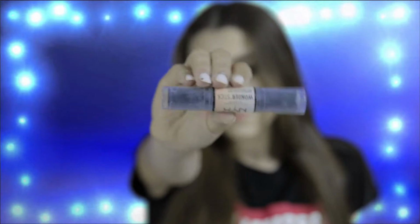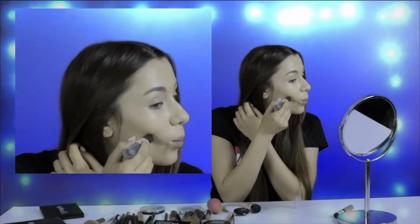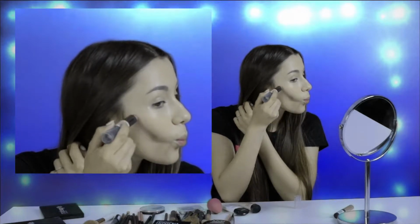For contouring, I use the dark side of Wonder Stick. I paint the line of the cheekbones, contouring the forehead and the nose.